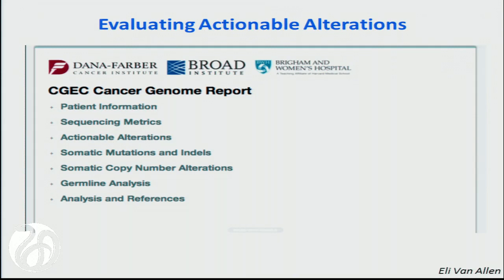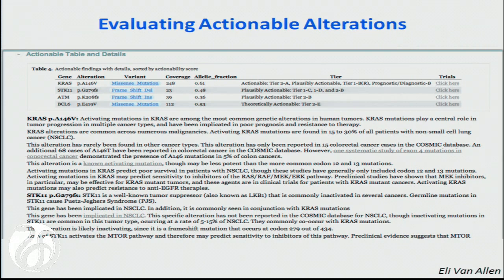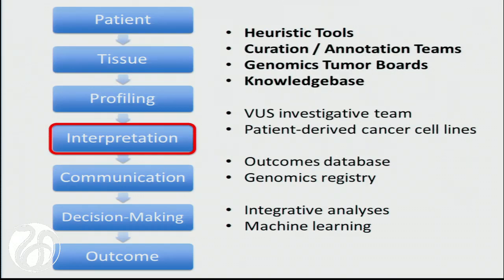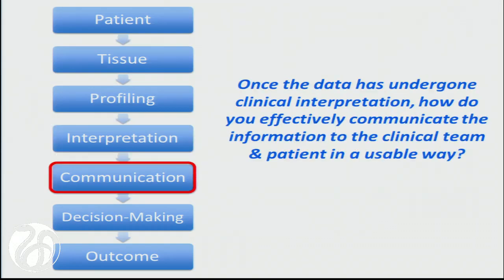And this has been quite useful to members of the team because they can scroll into various content and see the set of alterations that are seen, to the extent to which they might be actionable. And so this is actually the team of faculty with various areas of expertise in oncology or genetics who are beginning now to evaluate the exomes that have come through and then help make decisions about what should be reported back to the treating clinician. So in the interest of time, I'll skip this.